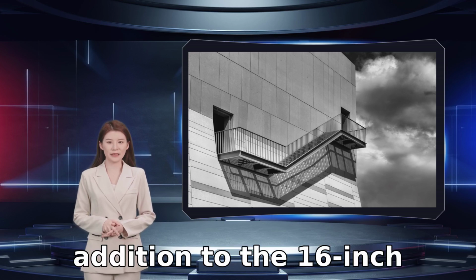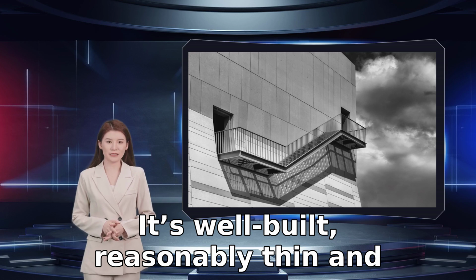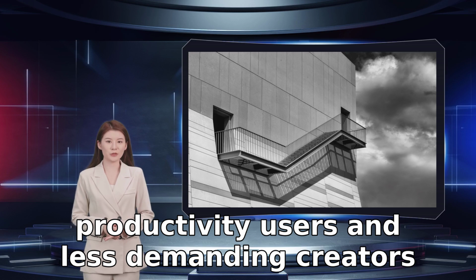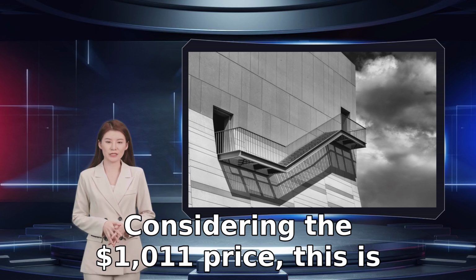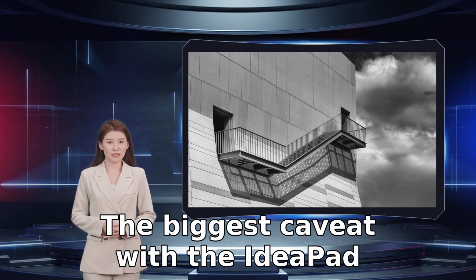The Lenovo IdeaPad Slim 7 Pro is a welcome addition to the 16-inch laptop family. It's well built, reasonably thin and light, and fast enough for demanding productivity users and less demanding creators alike. And the display stands out for its brightness, contrast, and 120Hz refresh rate. Considering the $1,011 price, this is one heck of a value.